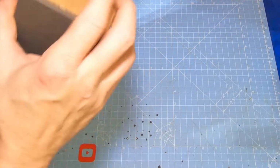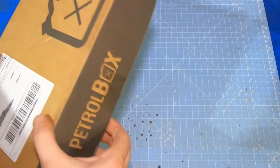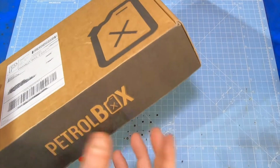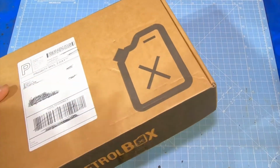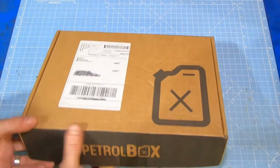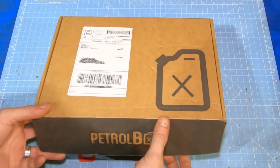Alright guys, here we go. My petrol box. Really excited. I've already kind of taken a peek in there, and this month is awesome. I usually try to open it up on the video, but being so long since I've had one, I really was wanting to open it up and see. So let's crack this baby open.